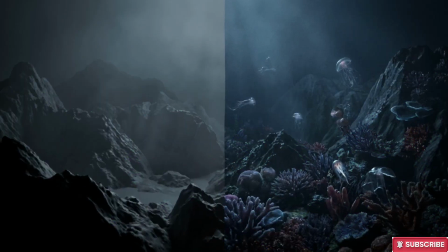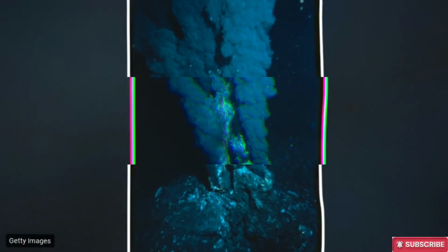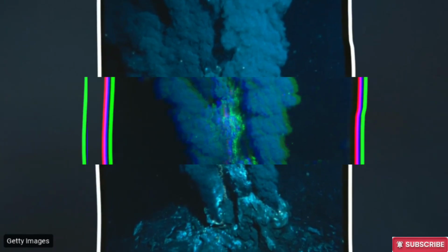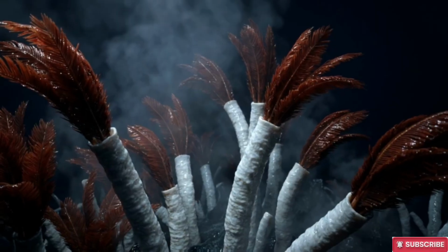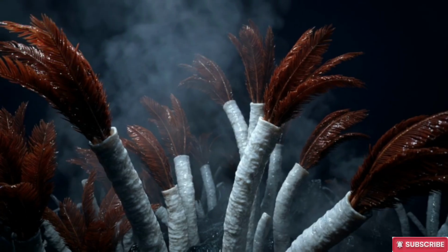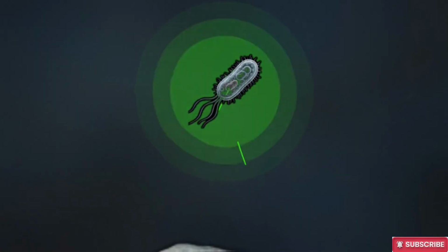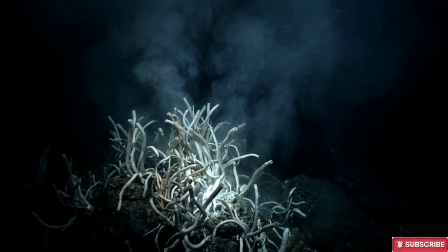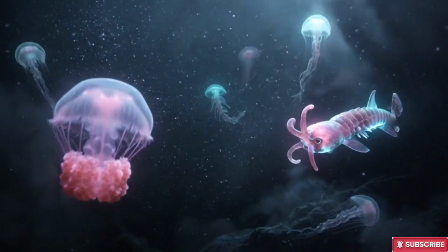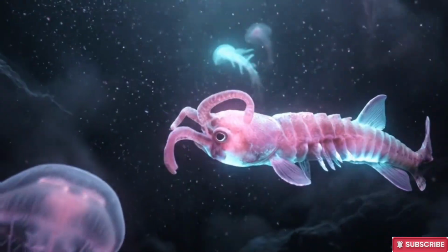In 1977, the priority of these scans shifted from geology to biology. While mapping a rift near the Galapagos, researchers discovered hydrothermal vents violently blasting superheated mineral water into the freezing dark. Surrounding these vents were entirely unknown ecosystems, teeming with giant tube worms and bacteria. These organisms survive entirely on chemical energy from the Earth's crust, proving for the first time that complex life does not require the sun. Mapping the deep sea has evolved into the active discovery of a living, breathing alien world hiding right beneath our feet.